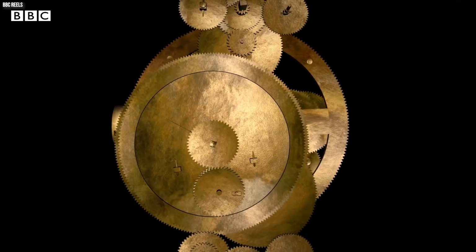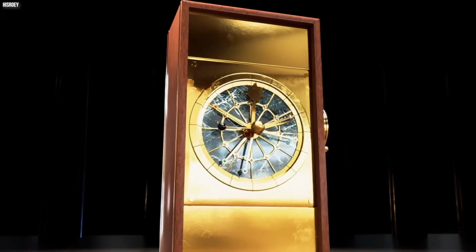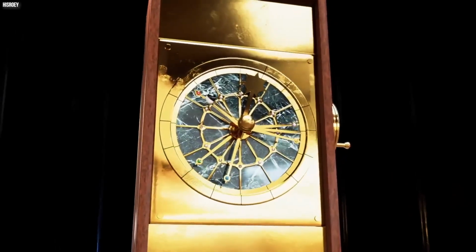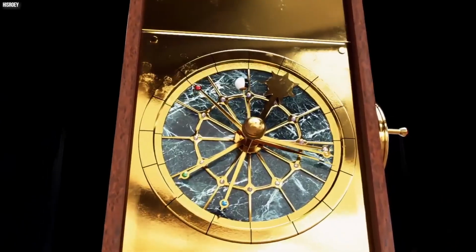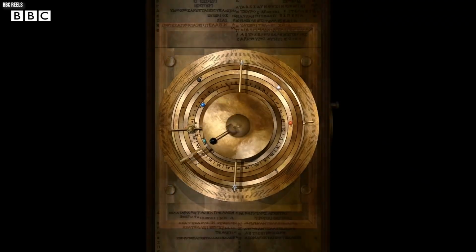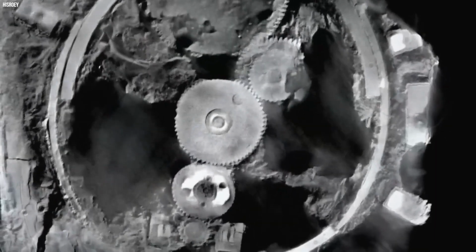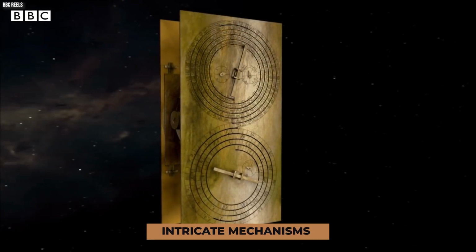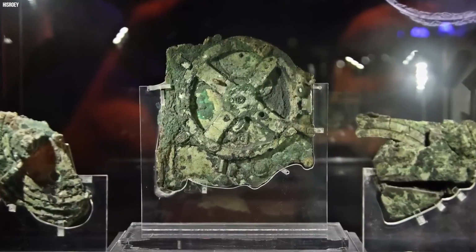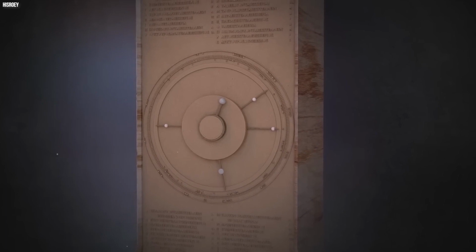It wasn't until 2021, with the aid of a comprehensive 3D reconstruction, that we gained a comprehensive understanding of the mechanism's inner workings. Though suspicions regarding its purpose had persisted for decades, the reconstruction provided unprecedented insights into the intricate mechanisms by which it operated. The Antikythera mechanism proves the astonishing knowledge and technological prowess of the ancient world.